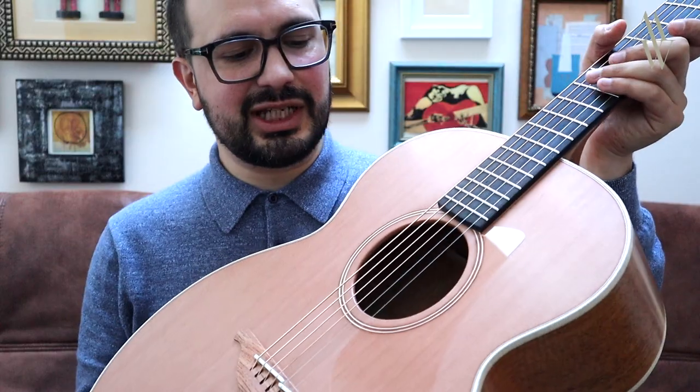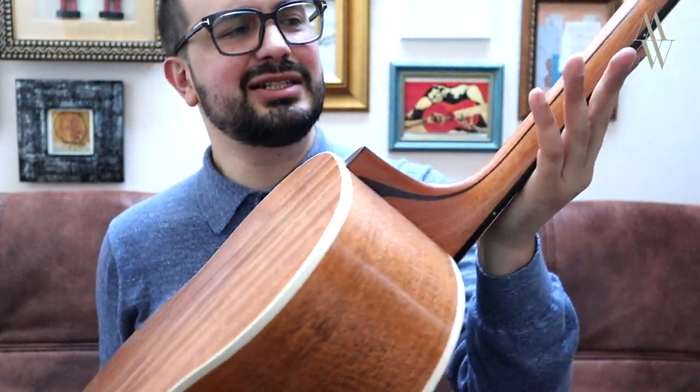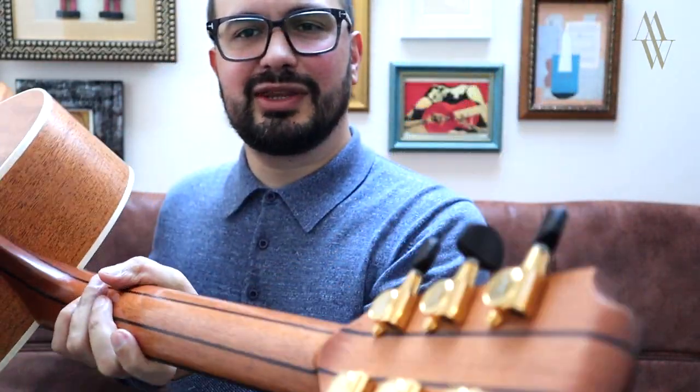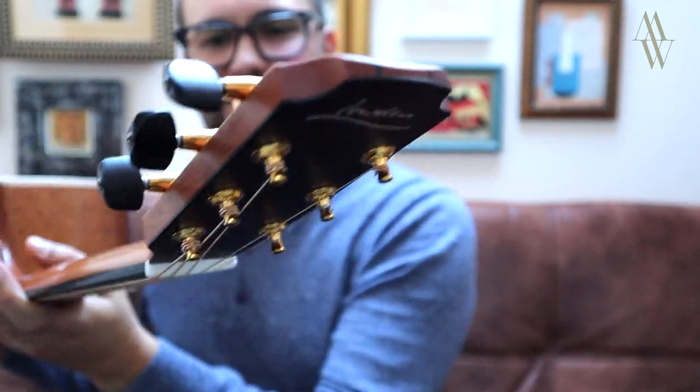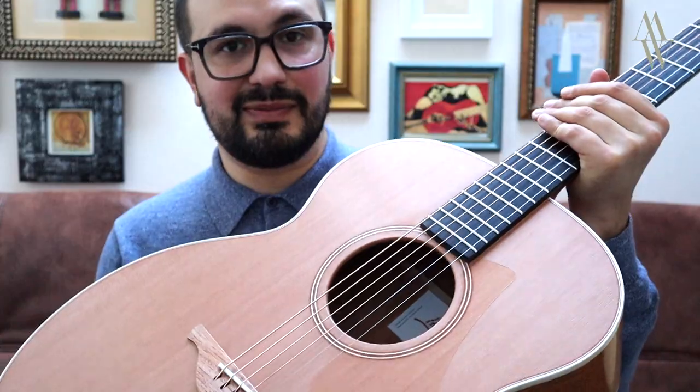In this case, it's a beautiful Loudon 022 model. We're looking at a red cedar top over some beautifully figured mahogany on the back and sides, a mahogany neck with the rosewood inserts that's so typical of Loudon, very lightweight, and with a matte finish as well.